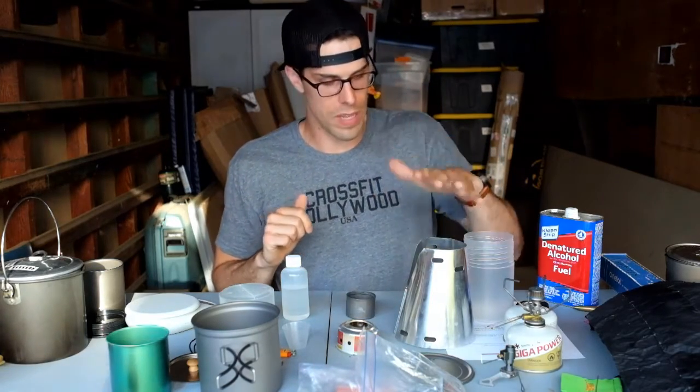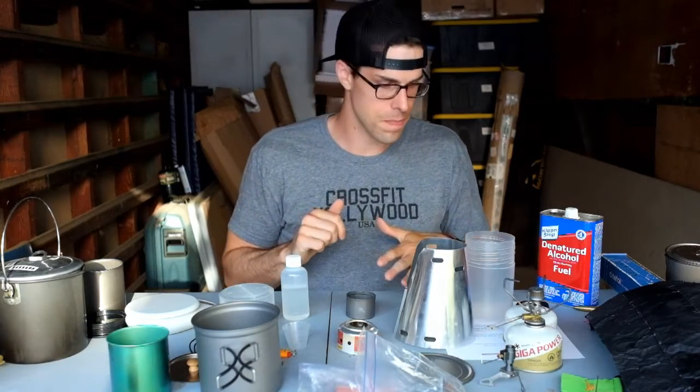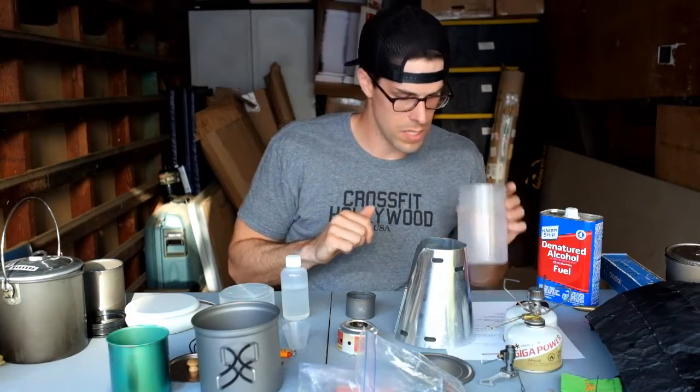This stove I like a little bit better. This is also by Toaks, which is the same company that did the pot and a couple of other things I have. I like it a little better because it's titanium. If I step on this stove, it's gone. It's smushed. It's dead, just like an aluminum can. But this one is much more robust, and it's not expensive. So I like this a lot. So anyway, that's the Caldera cone and the alcohol system. Denatured alcohol. Let's see, what did I forget?